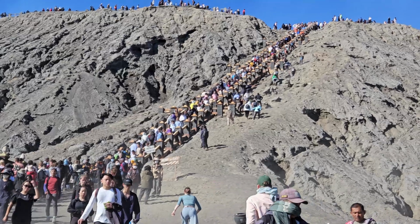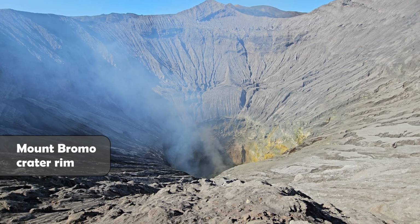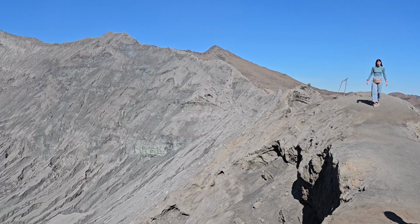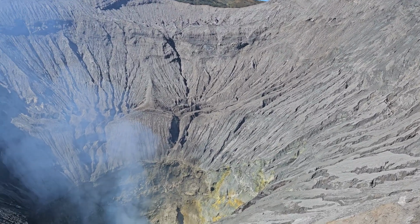The massive crater bubbles with sulfur and smoke. If increase in volcanic activity is detected, the authorities will close off the area. As long as it is open, it is safe to go up.